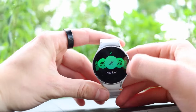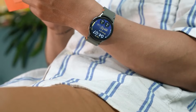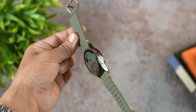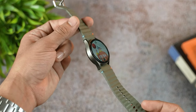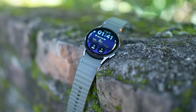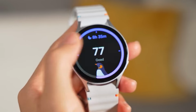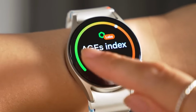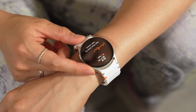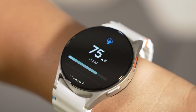But if you're more interested in smart features and seamless integration with your phone, the Galaxy Watch 7 could be calling your name. It's designed to sync effortlessly with your devices, creating an ecosystem where your phone, watch, and even other gadgets work together seamlessly. The Galaxy Watch 7 also takes sleep tracking to the next level. Not only does it monitor your sleep stages, but it provides actionable insights to help you improve your rest, which is vital for overall health and performance.